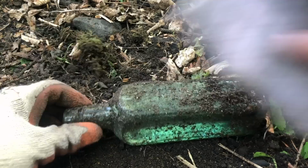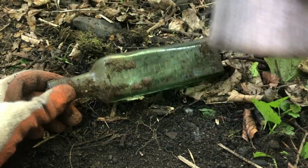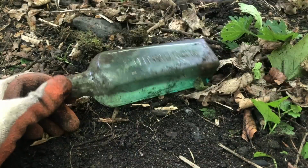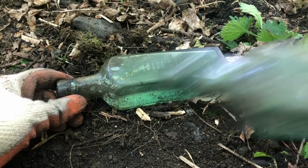Oh look, another one. A bit darker this one, I think. Same age, I think. 1920s-ish. Got some gunk in it. It's also got a little water in it, so yeah. Twins.